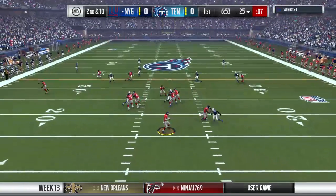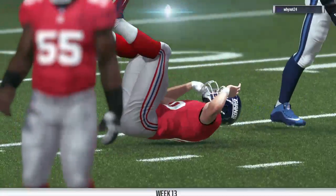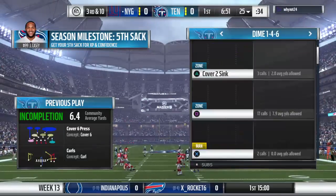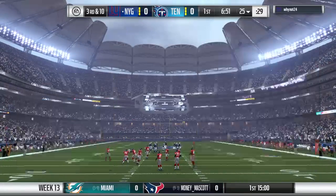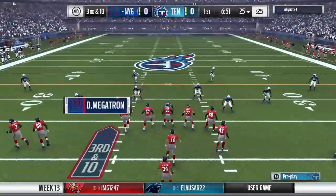Second and 10, Stafford again. Pass incomplete. The starting defense for the Titans. Jarrell Casey doesn't get the attention that he deserves, but he is an absolutely terrific defensive tackle, the best player on just about any team he would play on. So now an early 3rd and 10 here on their opening drive.